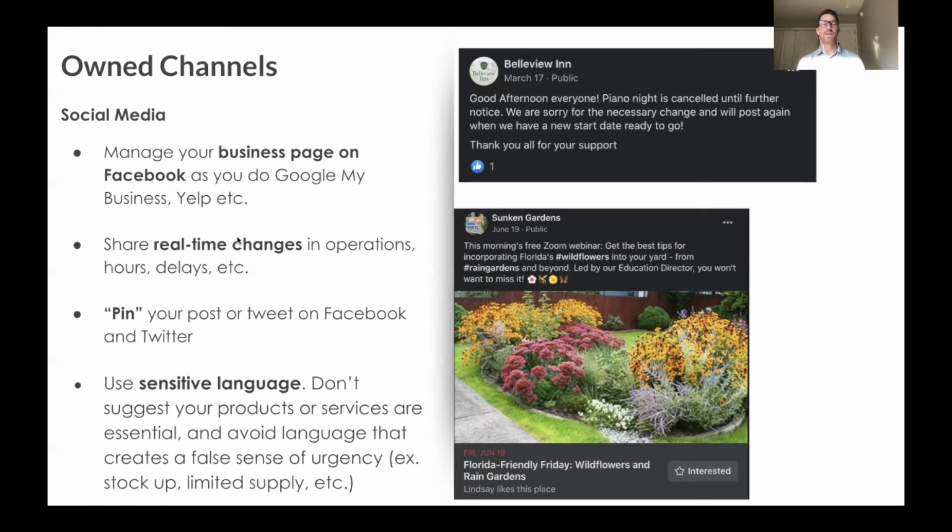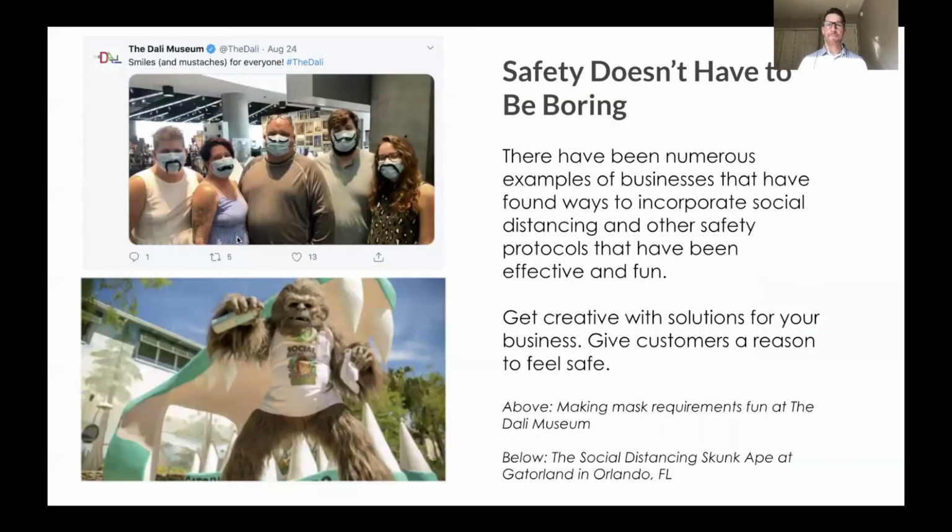And then be sure to use sensitive language. So don't suggest your products or services are essential. Try to avoid language that creates a false sense of urgency, things like stock up, limited supply, kind of those clickbaity terms. You don't want to instill any kind of false sense of urgency for people. Times are already interesting enough. You don't need to add to any of the chaos. So if it's not necessary, we recommend staying away from using any kind of language like that. Again, be sure to use sensitive language during these times.